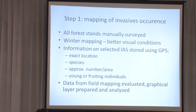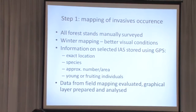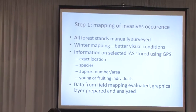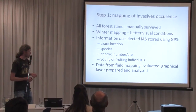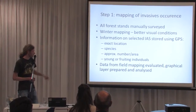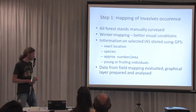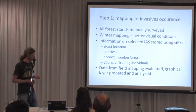The mapping was carried out mostly in winter, since the visual conditions were good and most of the arboreal invasive species were better visible than in summer. The information was stored in the field using GPS. Then it was all exported into a computer and evaluated in GIS, and the layer was of course analyzed.